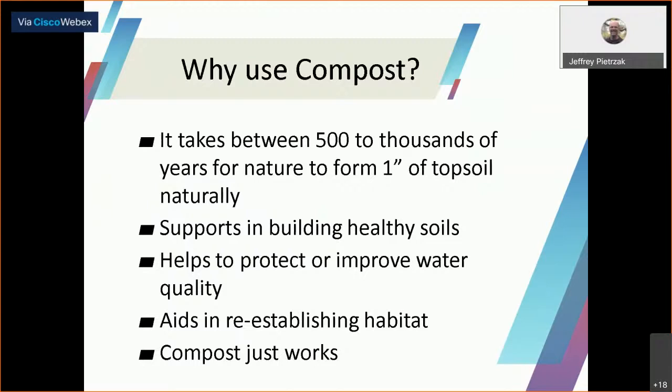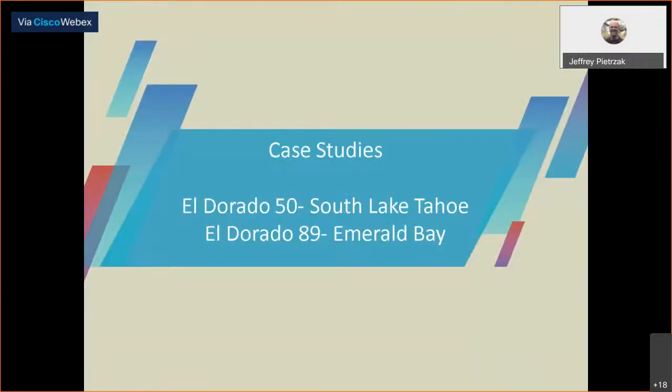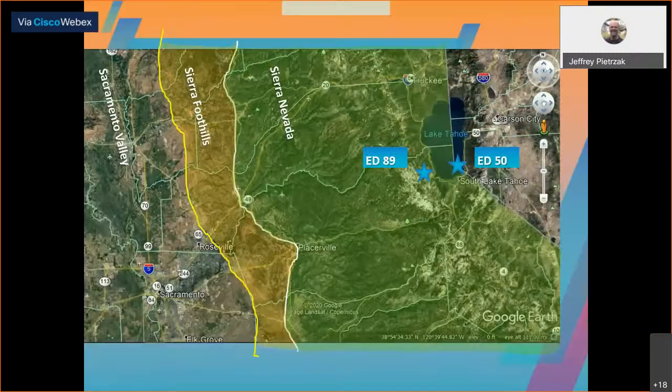So let's take a look at a couple of case studies, or a couple of projects in Northern California. We're going to take a look at El Dorado County, on Route 50 in South Lake Tahoe, and Route 89 in Emerald.